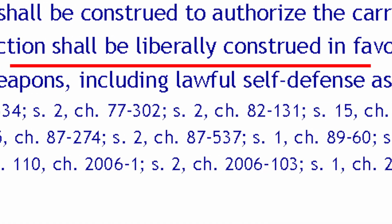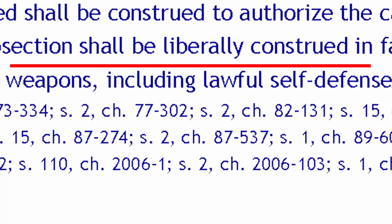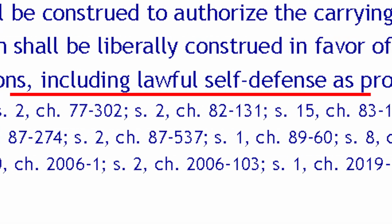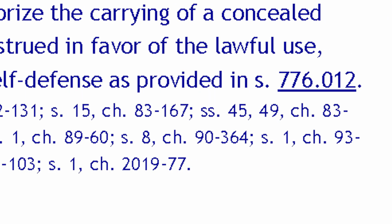Let's move on to that last sentence. This subsection shall be liberally construed in favor of lawful use, ownership, and possession of firearms and other weapons, including lawful self-defense. Gotta love Florida. The legislator has written it in the statute 4 different times, that they want people to be able to lawfully own guns for the purpose of self-defense in Florida.